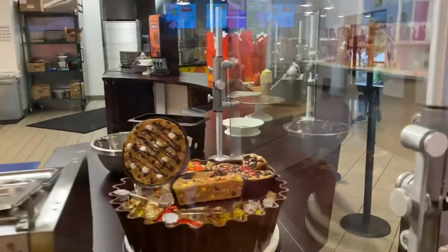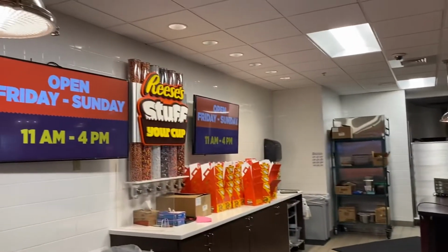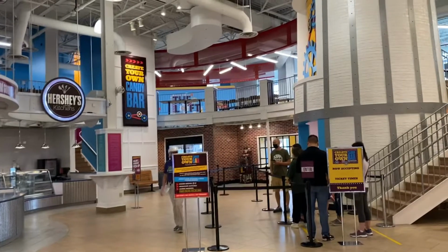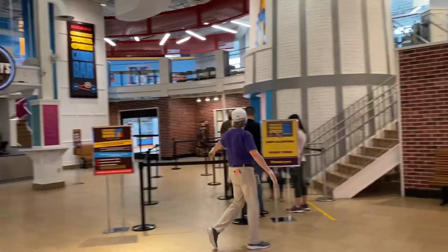You make your own giant Reese's cup. Here's where you create your own candy bar for an additional fee.